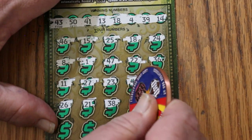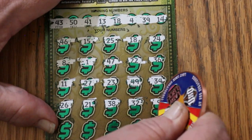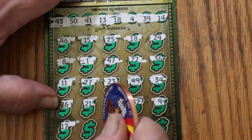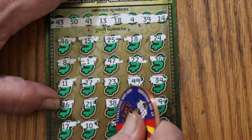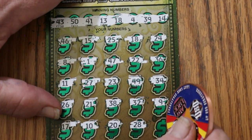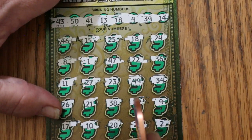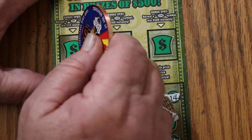38. Random reds 32. 9. 17. 10. 20. 28. And 2 in the corner. Okay, so we got the 18. We'll get back to that. See what the bonuses have.